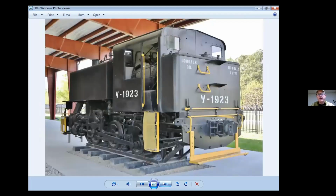And there's the back of the same locomotive. I'm not too sure about the number on it. I've never seen another locomotive with a letter designation in the number. I've never seen one anywhere, so I'm not sure what the story behind that was. The museum people couldn't tell me.